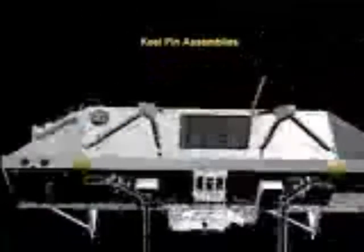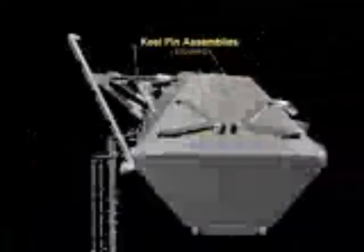The last item that we want to show in this view is the removal of the keel pin and drag links. As you can see, it's on the same surface as the mobile transporter, and so the keels have to be removed and placed on this wedge face in order to free up the rails for the mobile transporter operations.